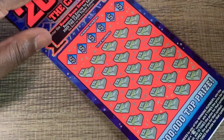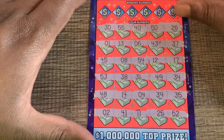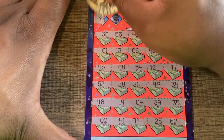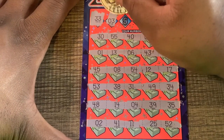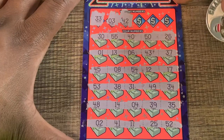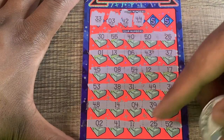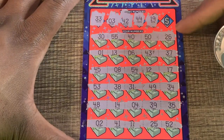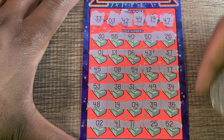Well, I think it's what, 20 entries per ticket? So no multipliers. All right, there's a 33. Can we get a back to back? No 33. How about a three? Four, a two, a one, no three, 42, we got 43, nope, 44, nope, 19, don't see it, last number, 47, 37, 17, don't see it. No luck on ticket number 20. All right, last five.